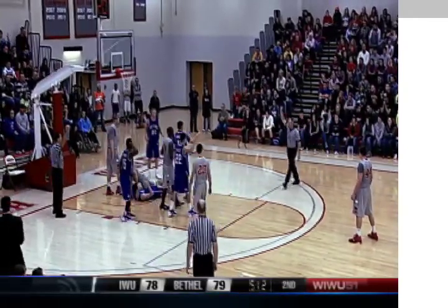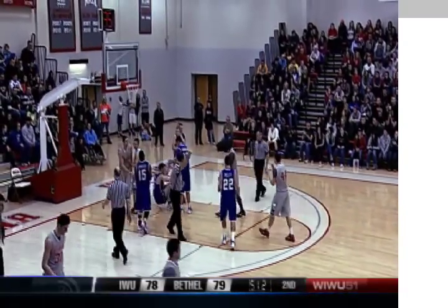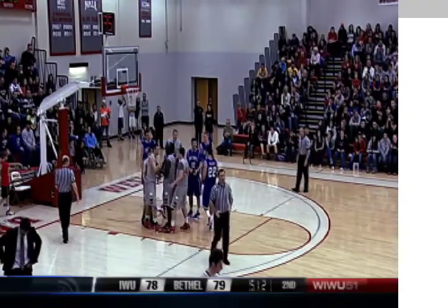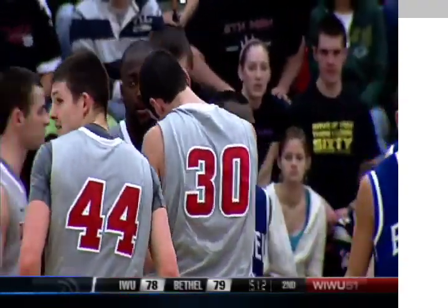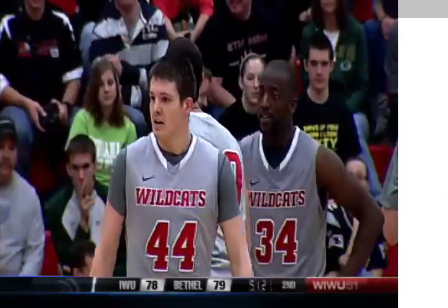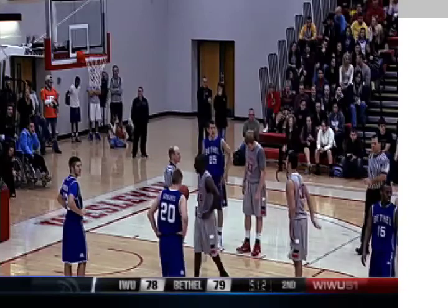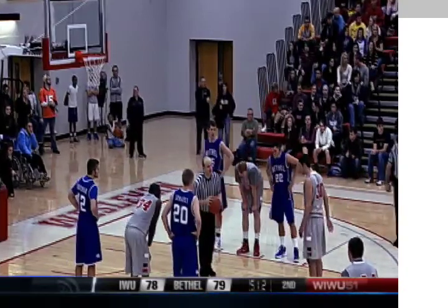Martin drives. Who are they going to call this on? The refs are conferring. And they're going to call it. They're going to say the foul goes against the Pilots on number 25, Michael Mislin. That is his fourth Bethel foul on Michael Mislin. Aaron Martin will go to the line. Martin hasn't a single point this afternoon.